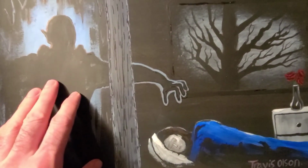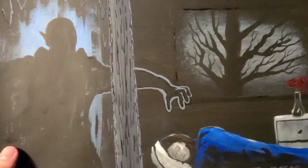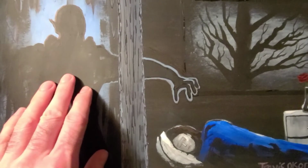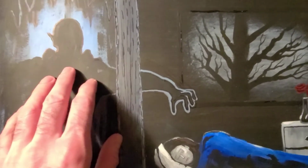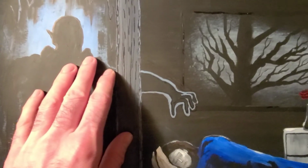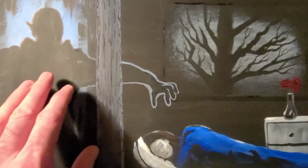But yeah, I've got 30 paintings. I'm not sure, roughly, give or take. I'll have to show you those in the future. And there's a lot of other paintings that I've done where it's just the silhouette. There's even one that's arguably better than this one. But it's hard to beat this one. I really like it.